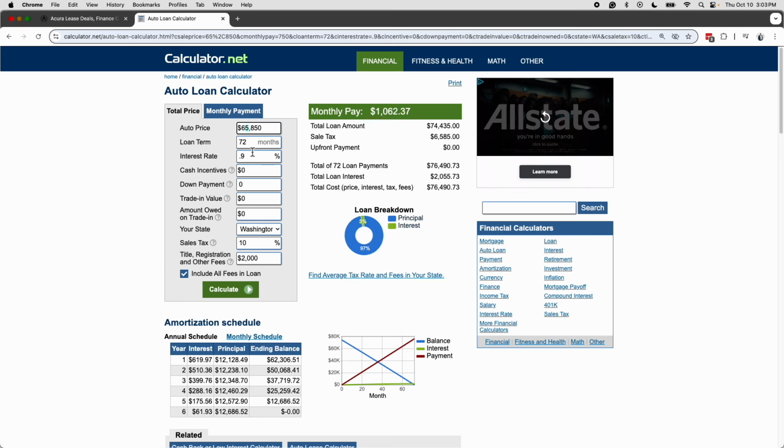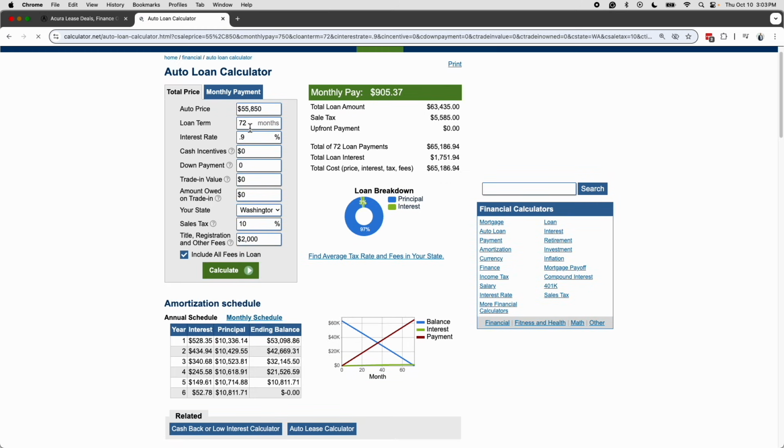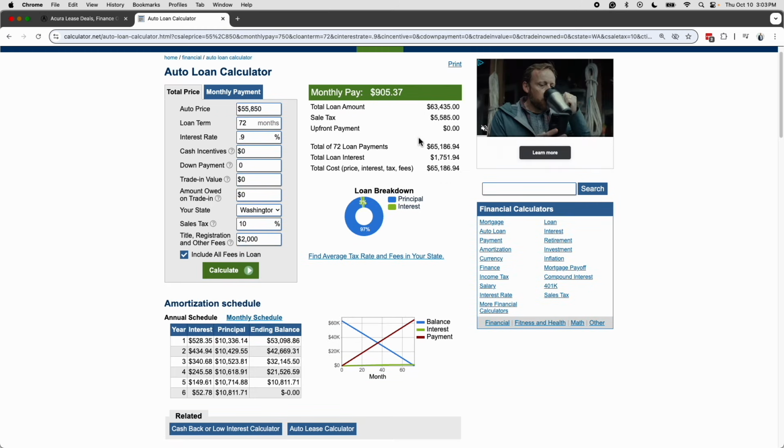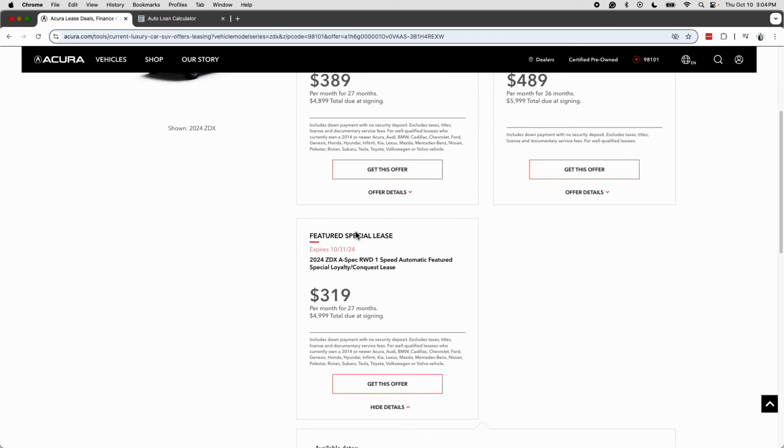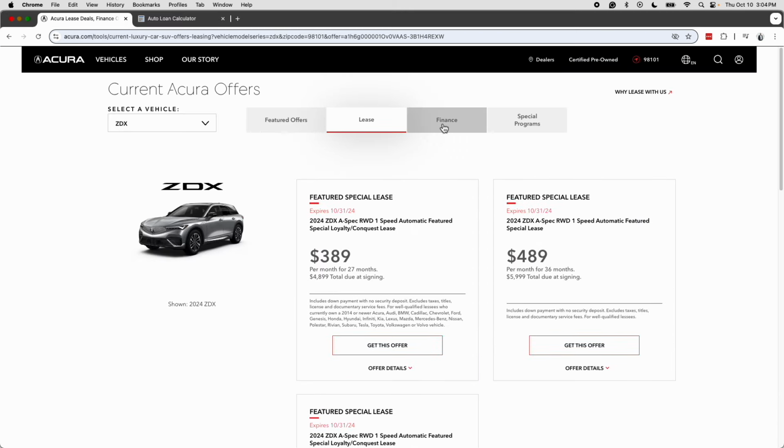Now, some of you may say, hey, Ravi, but at $65,850, nobody's paying that for this car. Okay, let's just say you got a discount of $10,000. Maybe a dealer will give it to you, maybe they won't. But even if you have a selling price of $55,850, you're still at $905 versus a lease payment of $623. And let's just call it $700 if you did a 12,000 mile a year lease. So ladies and gentlemen, you're saving substantial money by leasing this vehicle. And remember, when you finance this vehicle, you don't get the $7,500 EV tax credit, but when you lease it, you do. So if you're in the market for an Acura ZDX, I think this is a tremendous offer.